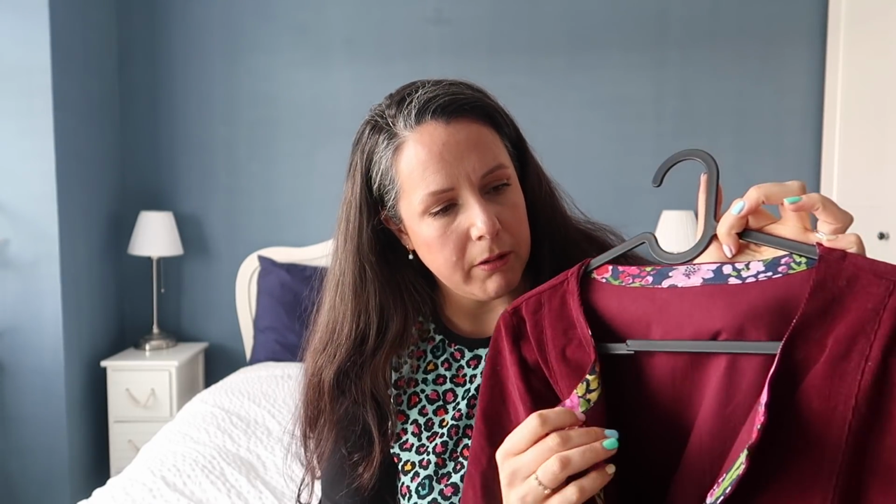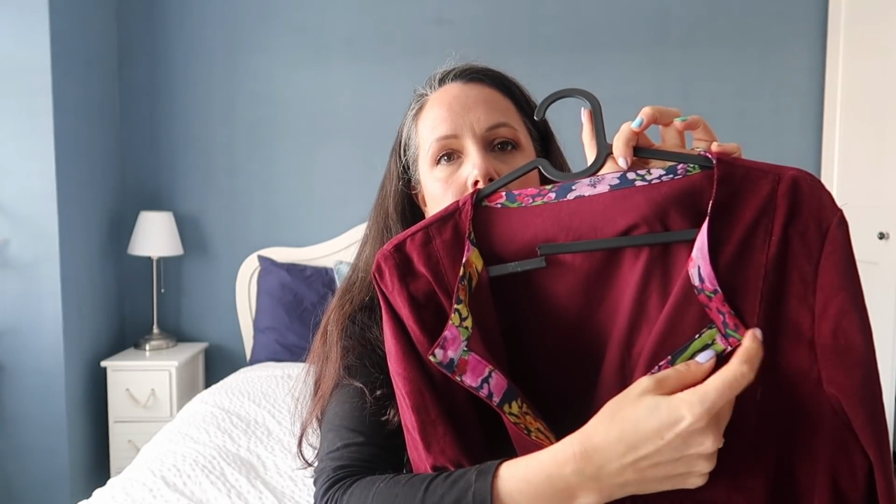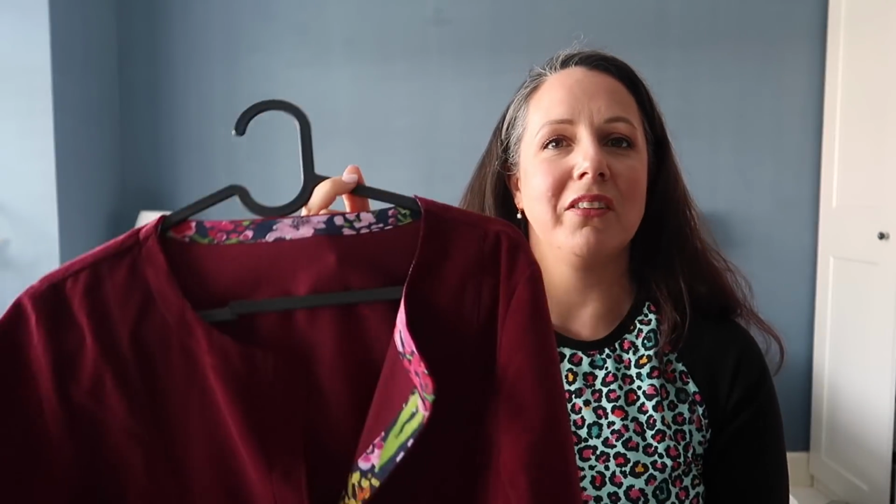Yeah, so it could be better. It is sitting pretty flat, so that's something I'm always worried about with bias binding, is it can make your neck stick up a bit if you haven't sewn it well enough. But generally it is sitting nice and flat. But if you're going to be really pedantic, this side is thicker than that side, and that does annoy me a little bit, but I'm trying to ignore it. We'll see how much I can ignore it.